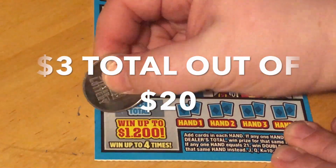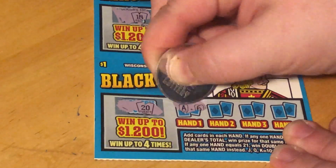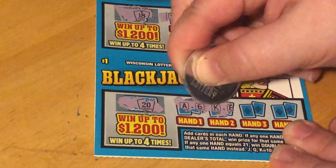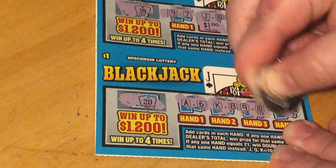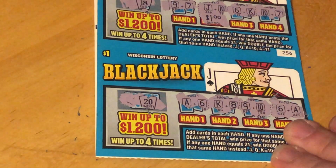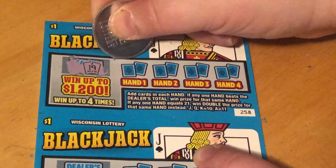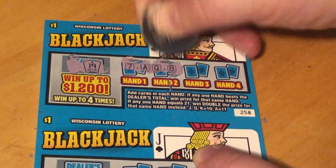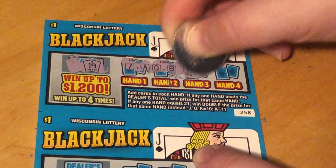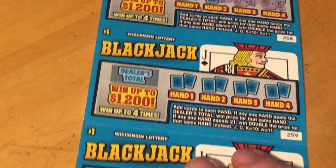All right, let's see if we can win on this one. We need a 21 again to win. So we have 17, 18, 19, and 17. Nothing there. We're going to beat 19. We have 18, 18, 17, and 18. Nothing there.